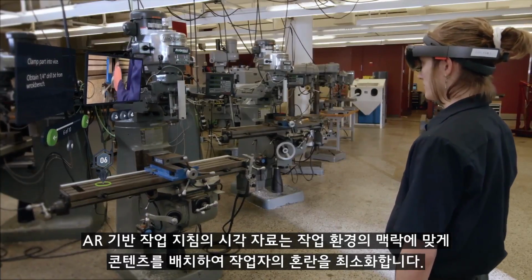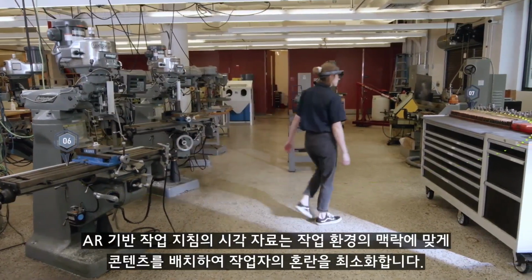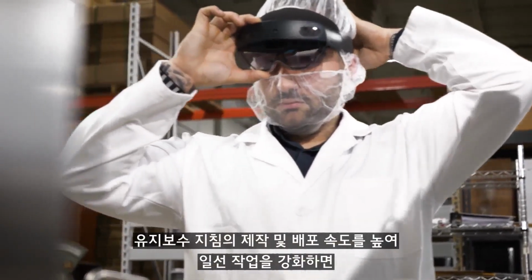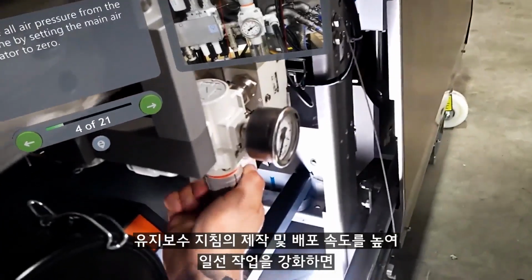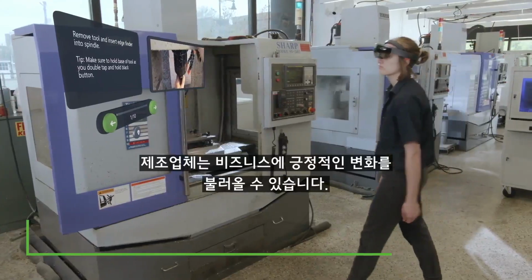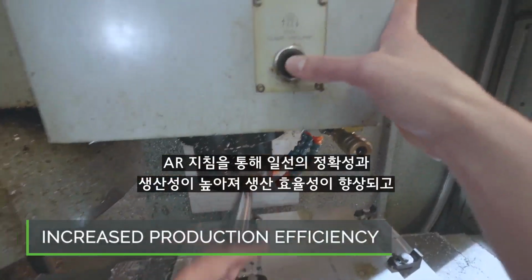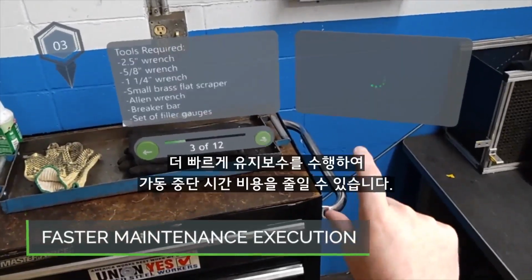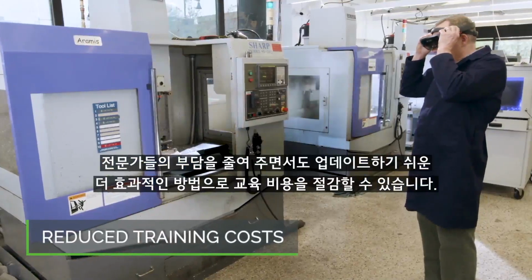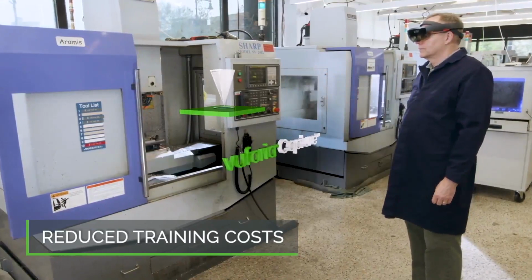The visual aspect of AR-enabled work instructions minimizes confusion for the operator by placing content in the context of their work environment. By accelerating the creation and distribution of maintenance instructions for better frontline execution, manufacturers will see the impact on their business with increased production efficiency, as AR instructions provide better accuracy and productivity for the frontline, faster maintenance execution to decrease downtime costs, and reduced training costs with better methods that are easier to update while reducing the burden of valued experts.